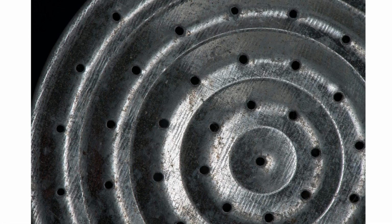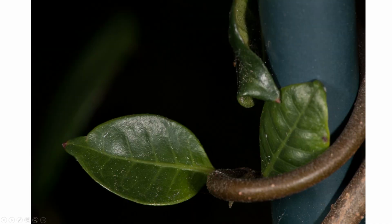Go ahead, next slide. This is a close-up of a watering can that my dad had in his garden, and I just loved the way the natural light reflected in from outside, and that you see the consecutive circles circling out, and you have the repeat of the little tiny circles. Next slide. That's beautiful. That's a very nice abstract.